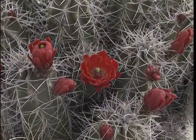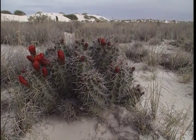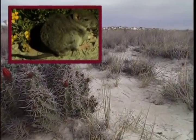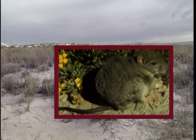The brilliant claret cup cactus, a member of the hedgehog group of cacti, provides shelter for burrowing mammals, such as the wood rat. The soil below the plant provides the rodent with a cool, moist environment for easy tunneling.